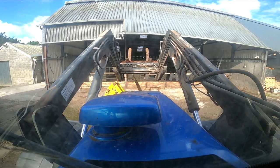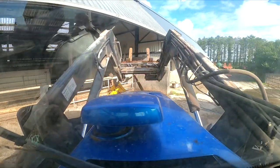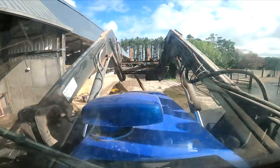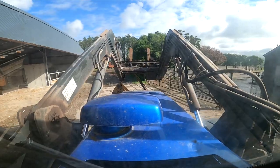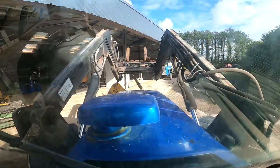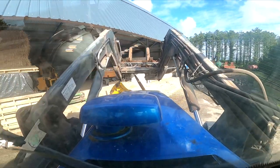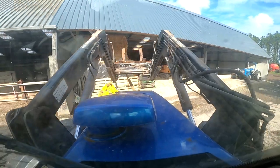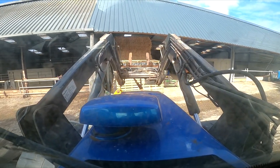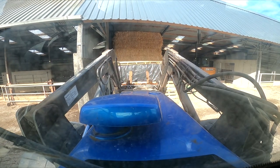This break is a bit heavier, but it's movable with the tractor. The beauty about having the cow sheds cleaned out is that you can put stuff in them for the few months. Even there in front of the barrier, you can store stuff. That's the beauty of having them done early in the year.